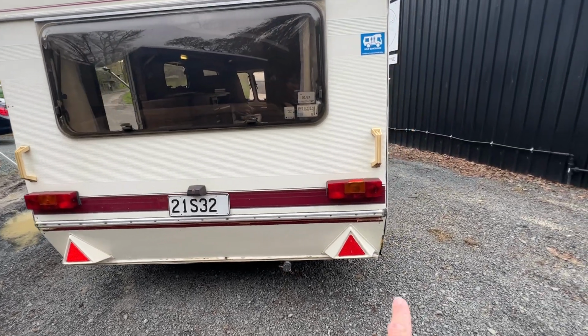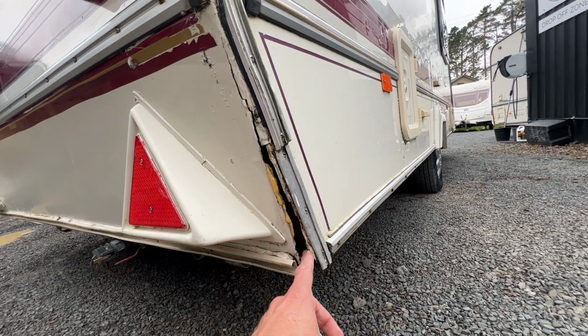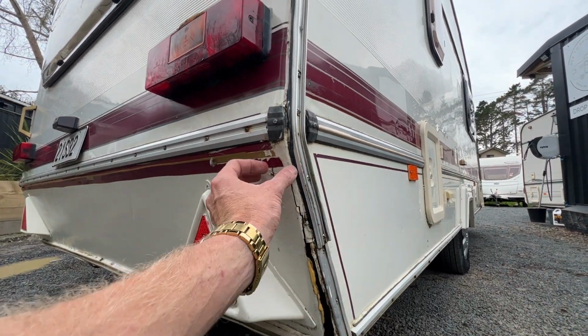But as we get down to the bottom here, we see that there is water that has got wet in there. That bit of wood in the corner here is soft. This has split.